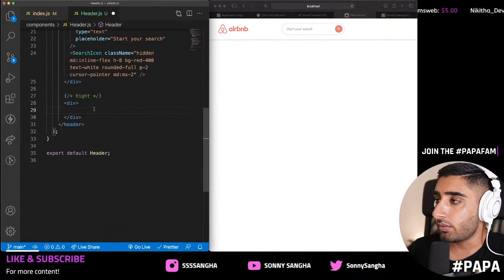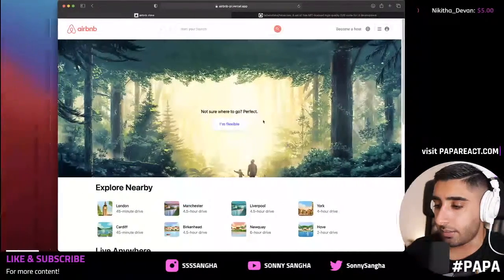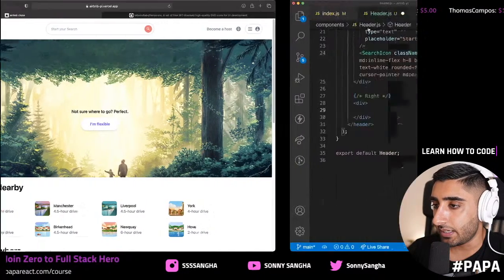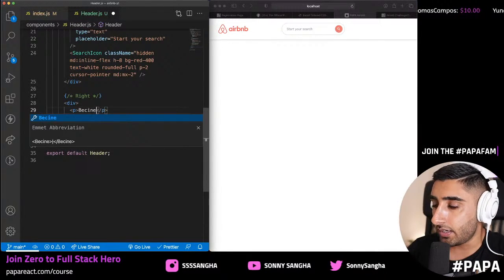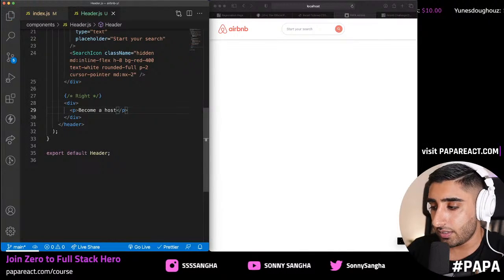Right. So the div on the right hand side over here is the next portion. What we're going to have here is a bunch of things. We're going to have become a host and a few different icons. Got a globe, menu, and a person icon. So we're going to start with become a host. Okay. So I'm going to do a p tag and I'm going to say become a host. Oops. Become a host. Hit save.